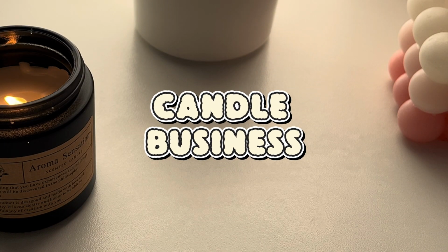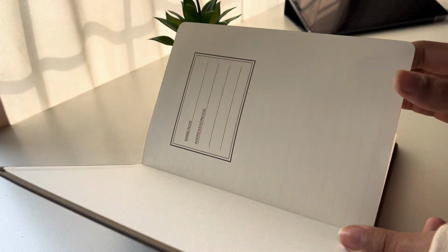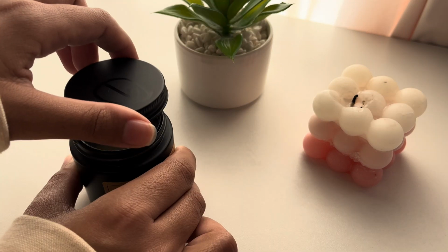Today we're starting with candles, one of the easiest and most rewarding businesses to begin. Get cozy, grab your notebook, and let's turn your creativity into cash flow. But first, why candles, you ask?